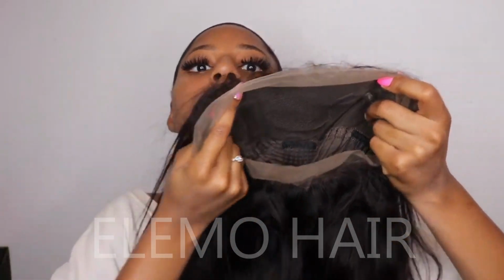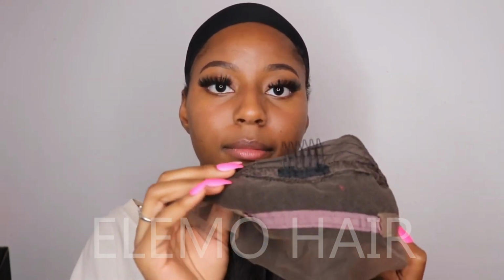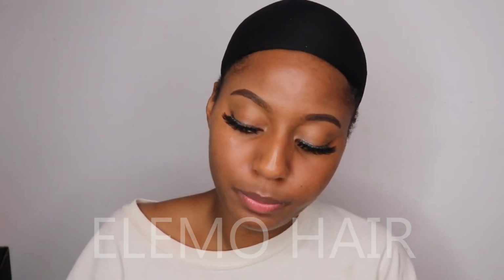They give you all of this, all of this. They give you so much parting. I mean, the parting is endless, sis. You could do whatever you want with this wig, okay? And then the back, which looks like this. Really bomb. You know, they give you a good amount of lace in the back as well. Then in the middle, that's where they got it kind of like sewn in.